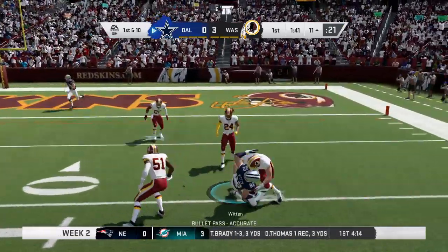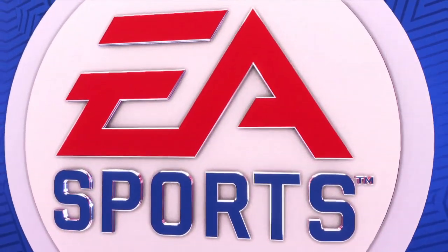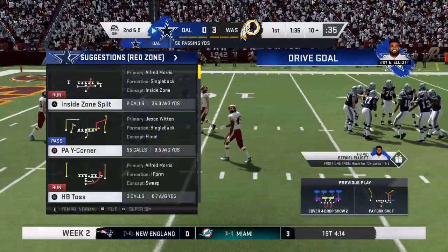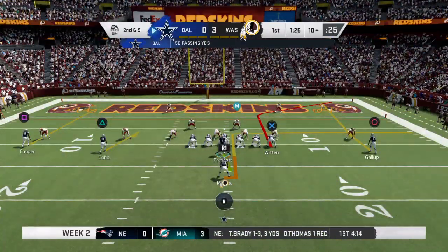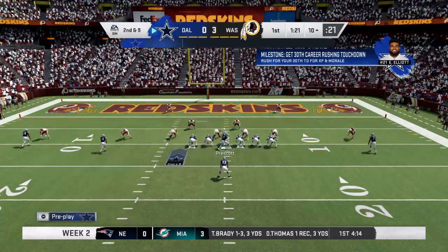Going right side, he has Witten. And he'll get it here to the 10-yard line. Just a yard on the catch there. It'll be 2nd and 9. They only got a yard out of that last completion, and that makes this 2nd and 9.